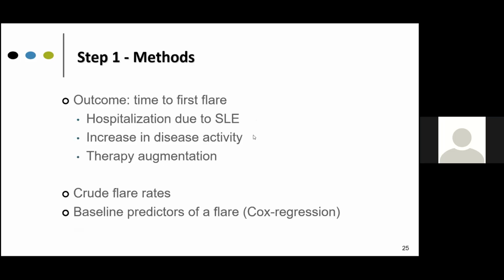It's very interesting work. And what I observe in the observational studies, they always use increases in activity as the flare indicator, because I think it's a scale, the SLICC 2K, and then it's easier just to classify patients as flare or not, other than considering all the other causes.